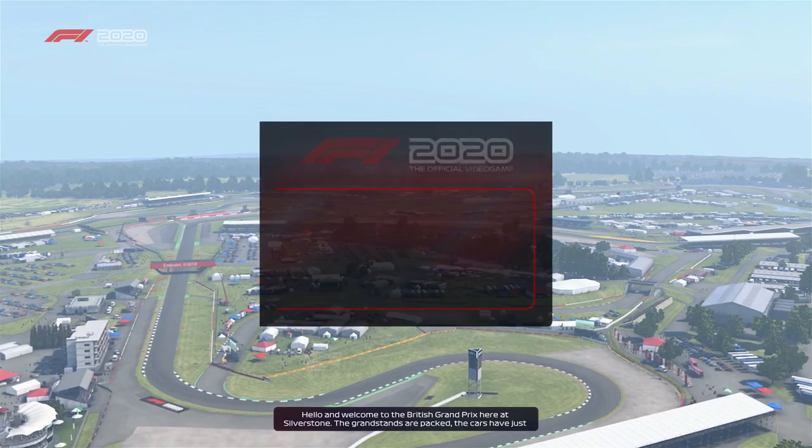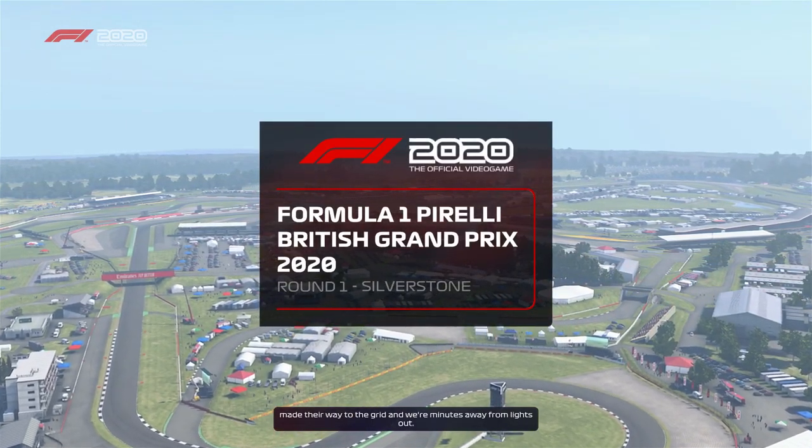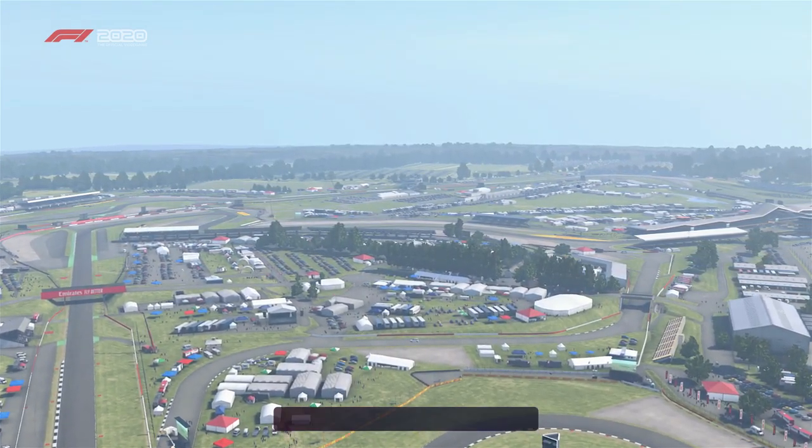And welcome to the British Grand Prix here at Silverstone. The grandstands are packed, the cars have made their way to the grid, and we're minutes away from lights out.